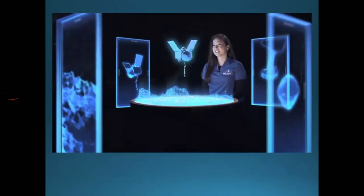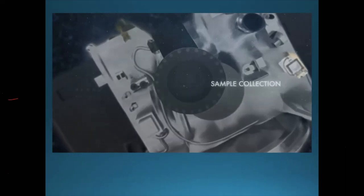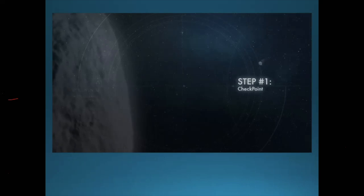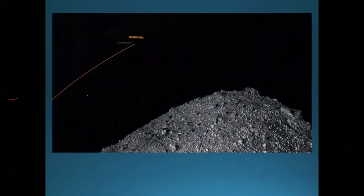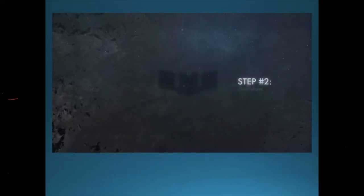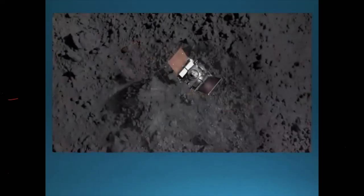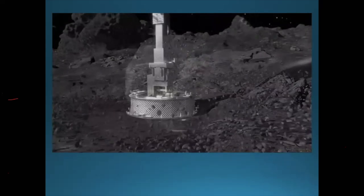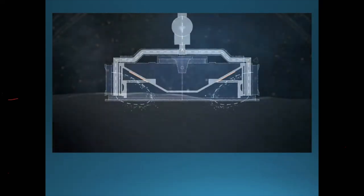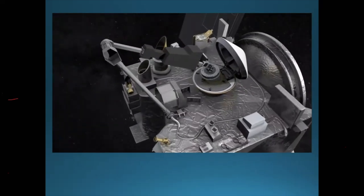The TAG event is our touch and go event, which is where we'll actually be retrieving the sample from asteroid Bennu. We start with a series of maneuvers, one of them being the checkpoint burn, which is where we'll check our position and velocity in relation to the sample site. And then the match point burn, about 10 minutes later, will zero out our horizontal velocity relative to the surface. And then about 10 minutes after that, we make contact with the TAGSAM, fire the gas bottle, and then back away. And we hope to get at least 60 grams of sample, and then we'll be able to store that and bring it back down to Earth.